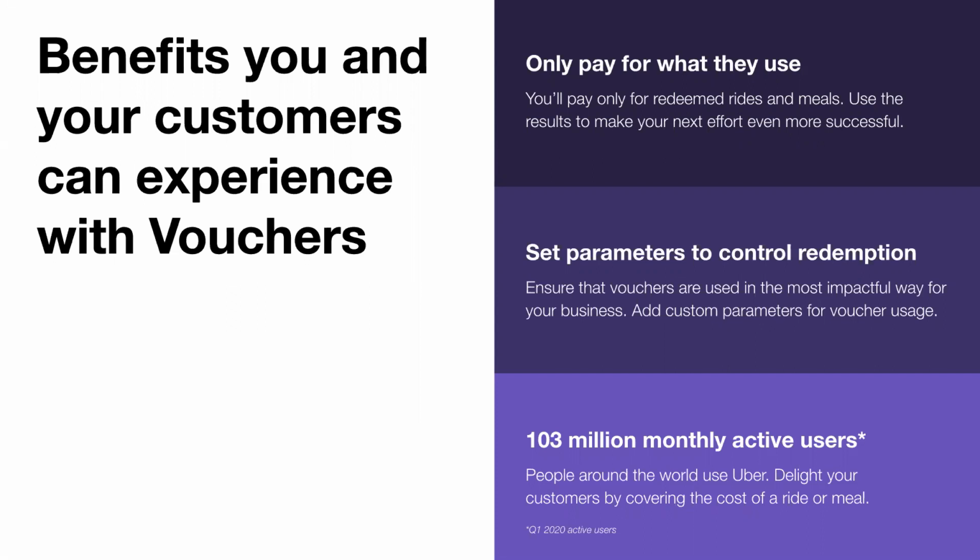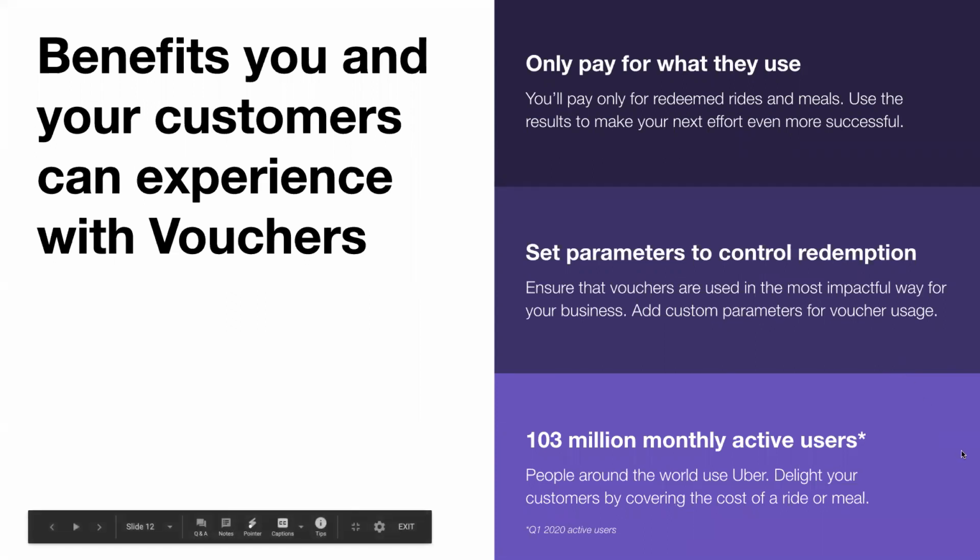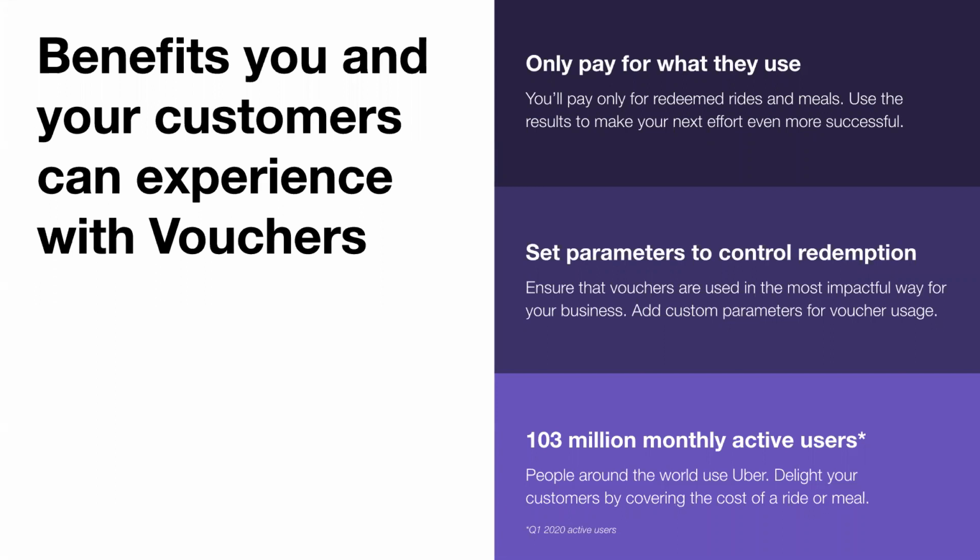You also have the ability to set parameters and controls for vouchers. So this allows you to make sure the vouchers are used in the most impactful way for your business. Add location restrictions to your store so they take trips to your actual location, or for Eats, determine the number of meals that they should have on your voucher. All of that within the platform for you to set. And lastly, it's built on Uber's platform. So Uber has millions of monthly active users using our rides and our Uber Eats apps. So delight your customers by covering the cost of a ride or meal on an app that they use frequently.